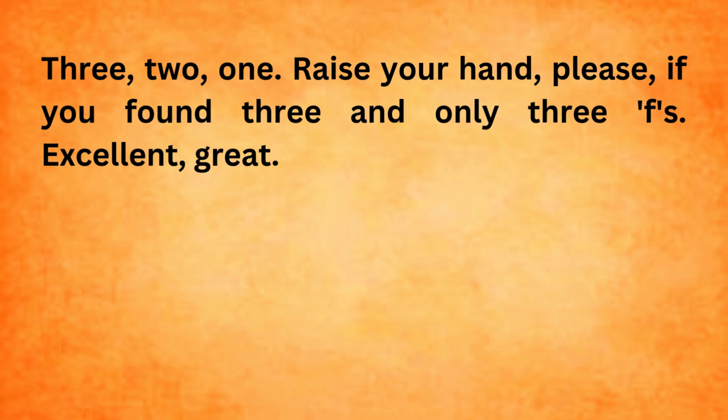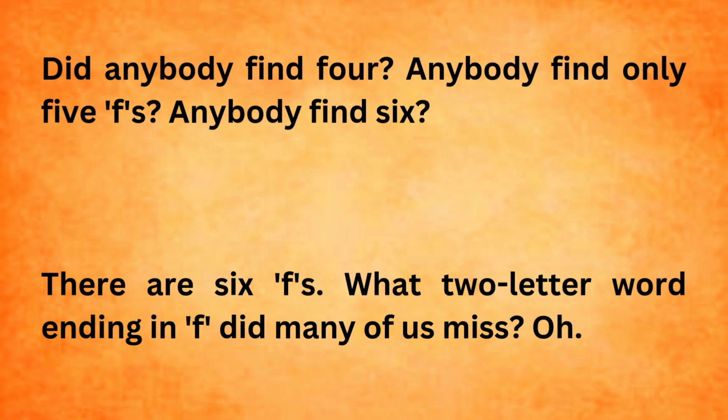Raise your hand, please, if you found 3 and only 3 F's. Excellent, great. Did anybody find 4? Anybody find only 5 F's? Anybody find 6? There are 6 F's. What 2-letter word ending in F did many of us miss?